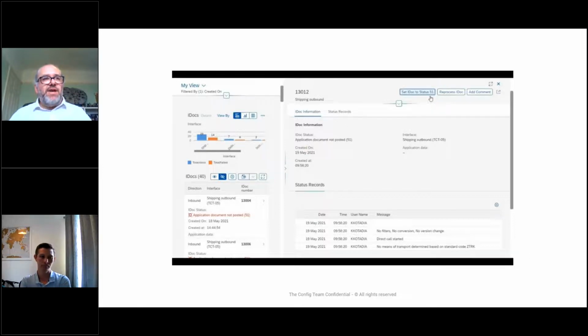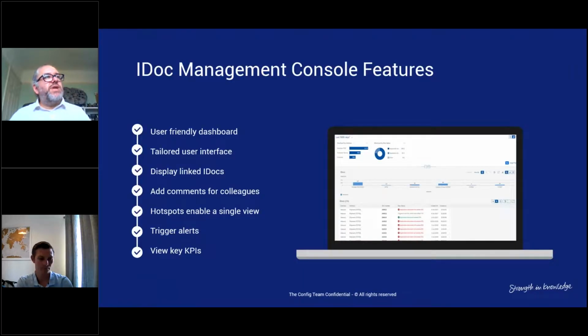So to recap, that is the 4 demonstrations there. We have the 2 SAP GUI, one for 3PL, one for S&D, and then the 2 Fiori, analytical and Fiori actual IDoc management console demonstrations there. But let's quickly look at some of the features, recap on some of those features.